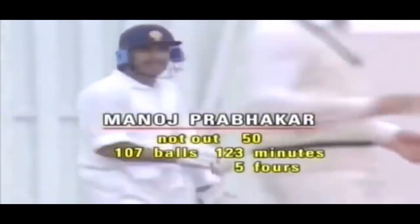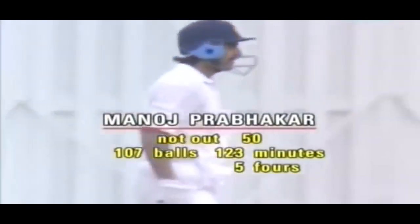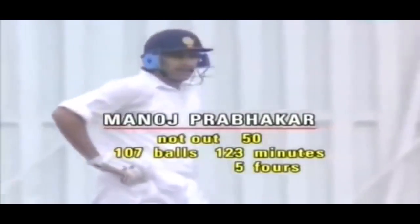And 50 up for Prabhakar. That's a very good innings. A very good innings indeed, because when he came in, there was an excellent chance for England to force a win. And this splendid partnership now has pushed England almost out of the reckoning. 50 from 107 balls, 5 boundaries, and just over 2 hours.